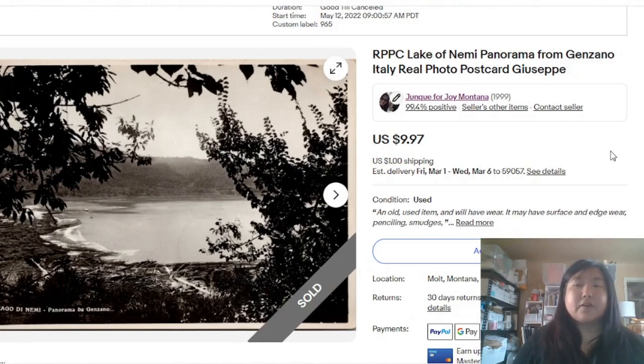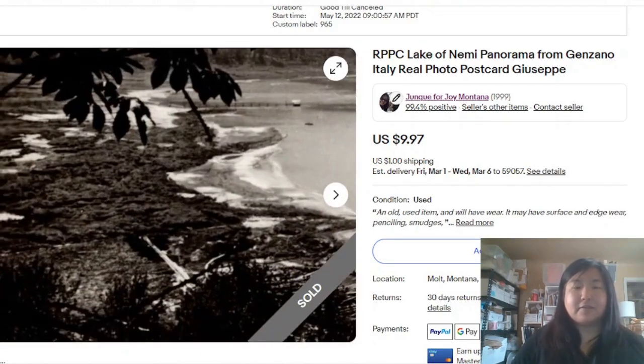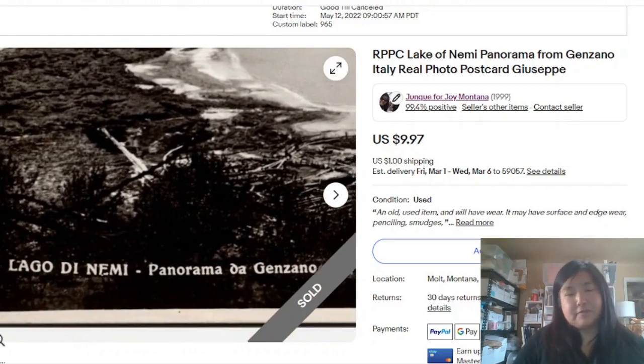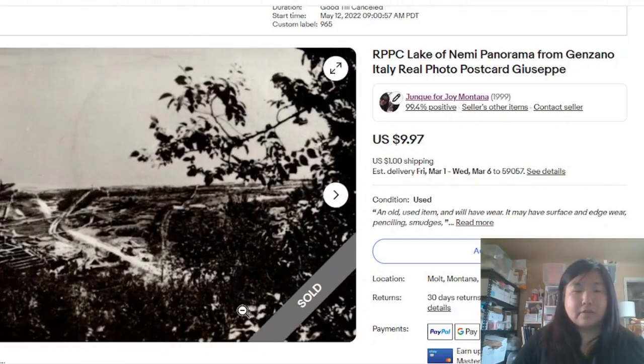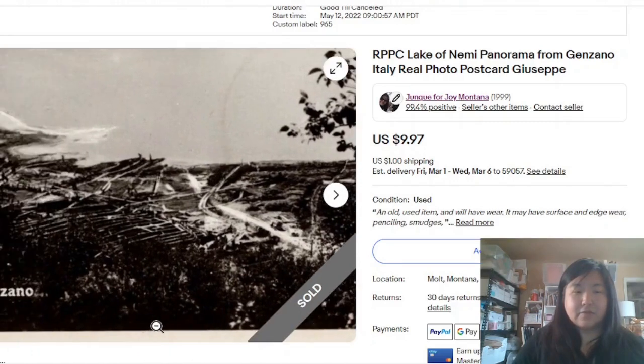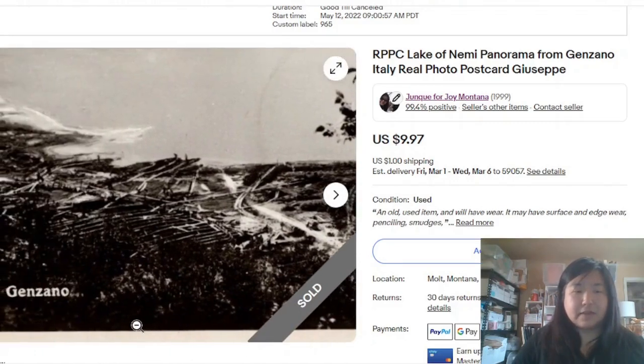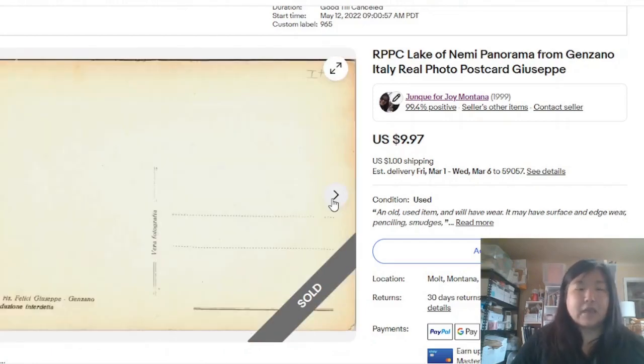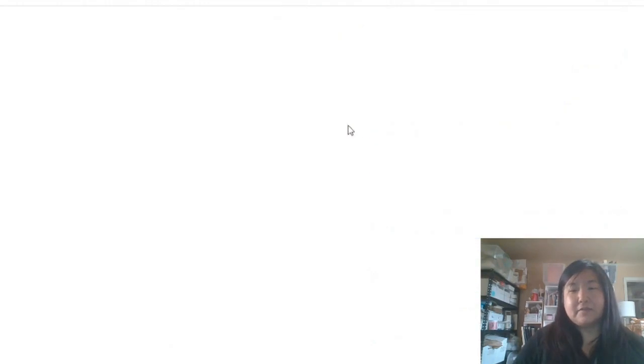A real photo postcard of a lake in Italy, and that's just exactly what it is. And it went for my minimum price of $9.97. So there down there is Lago di Nemi, Lake of Nemi. Oh, and there it looks like there is a town or something down there, but I couldn't quite make that out. Or is there some kind of something down there? There's the back, and $9.87.